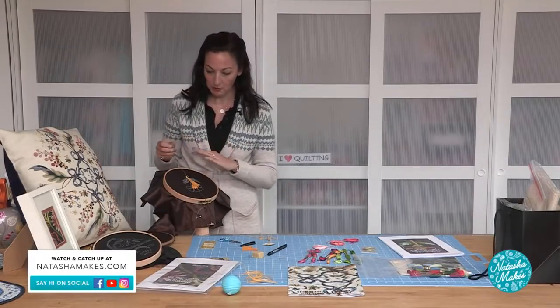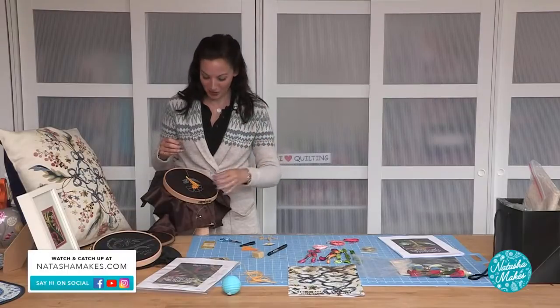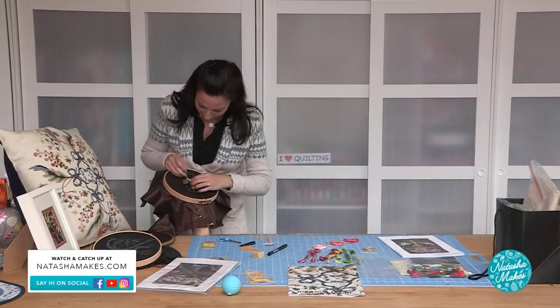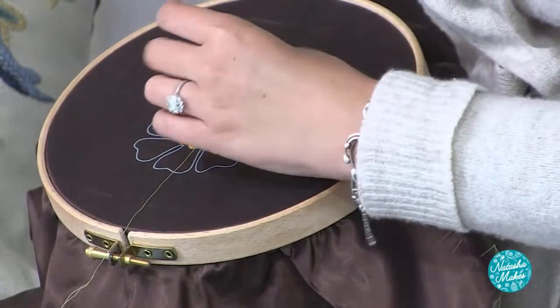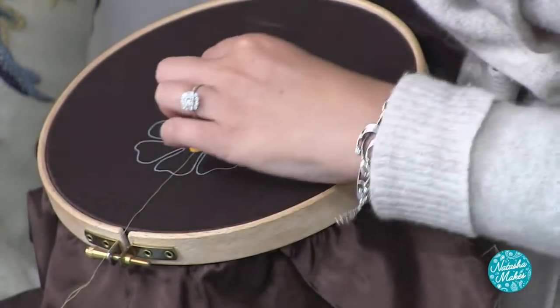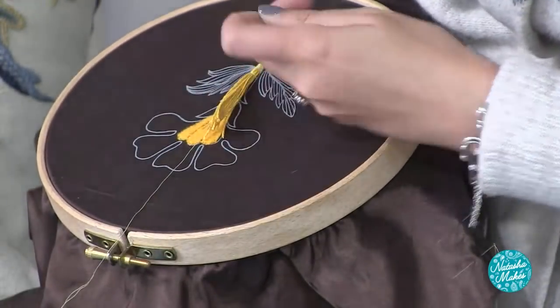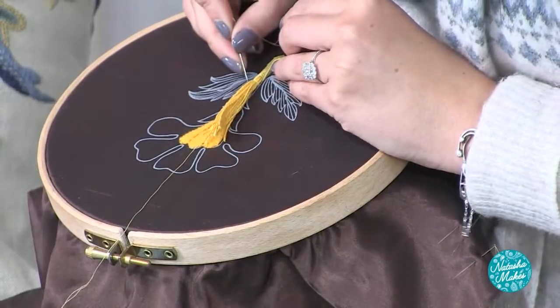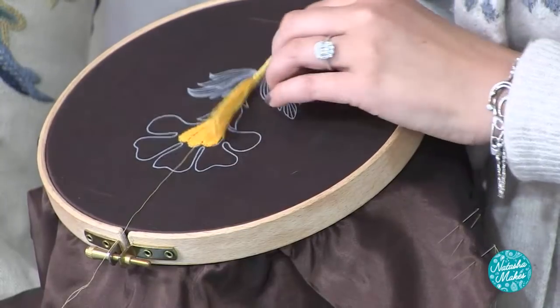I'm not suggesting you go home and eat these things, by the way. But you're so immersed in the enjoyment of it, it becomes a part of you. So, he ate it. What I'm going to do is keep pinching. I'm working up to the top now, so I'm doing exactly what I did in the centre.